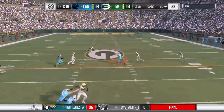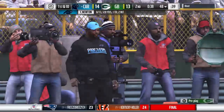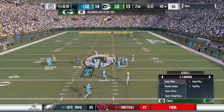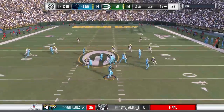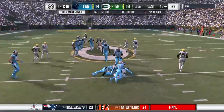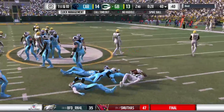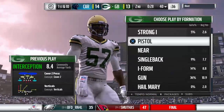Now following the interception, here's Newton. And Olsen over the middle. 17 yards on the pickup there. The drive will continue. It's a first down. They're going to hurry back to the line now. Now Newton. And look at this. Cam Newton intercepted a third time. A great read, and it's picked off. And they are going to set up shop at the 40-yard line.